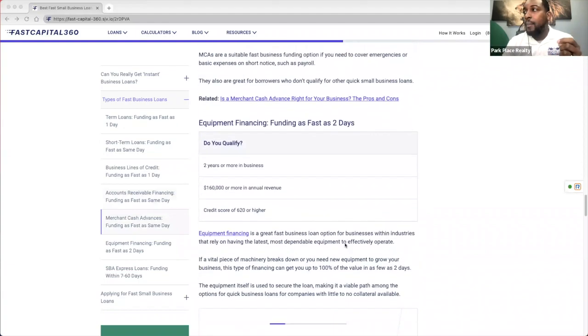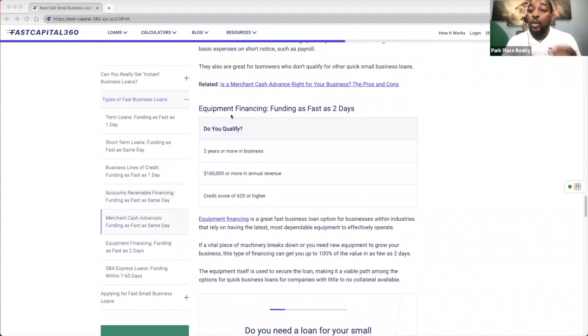And then, of course, last but not least, is equipment financing. Now, this one's going to give you funding as fast as 2 days. You only need to be in business for 2 years or more, $160,000 a year in annual revenue. And by the way, guys, all these annual revenue numbers are gross revenue. So before taxes, before you pay out anything. And this one, you just need a credit score of 620 and higher. Equipment financing is a great fast business loan option for businesses in industries that rely on having the latest and most dependable equipment to effectively operate.